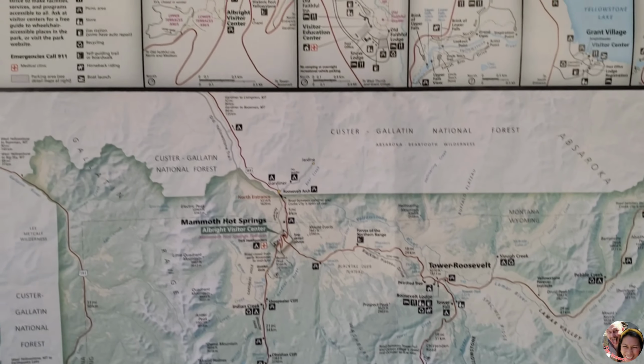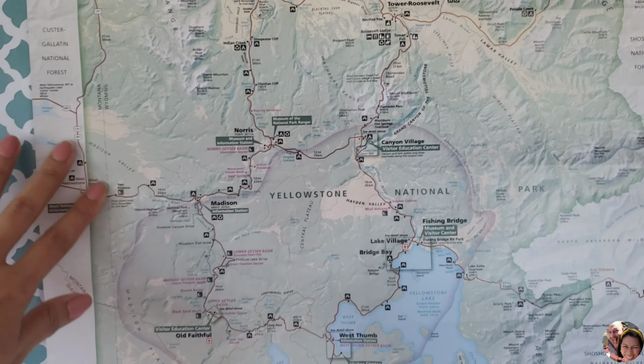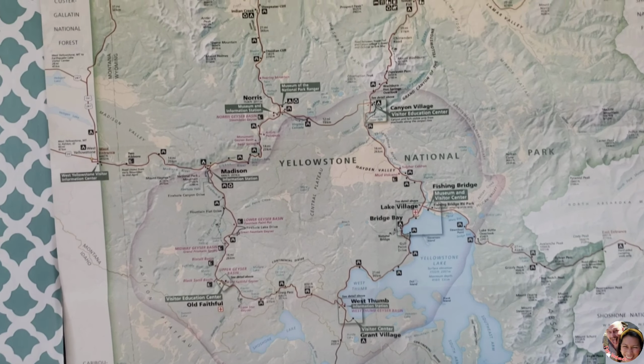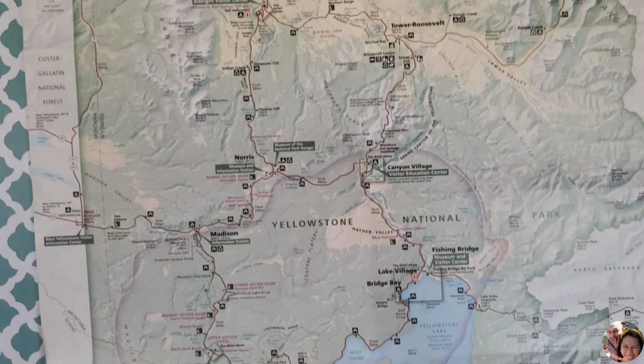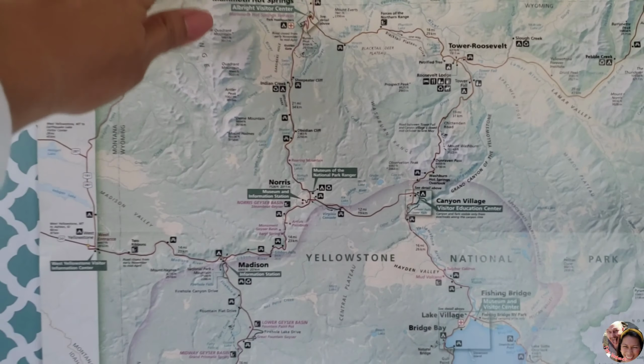So guys, this is the map of Yellowstone. This is the inside of the park. It's really huge. This is one of the biggest, or maybe the biggest, park in the USA.